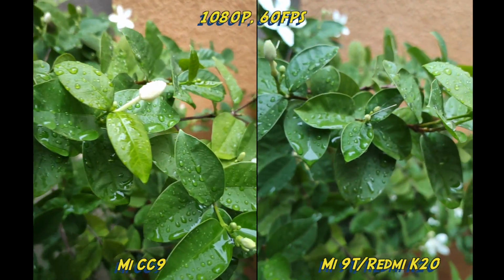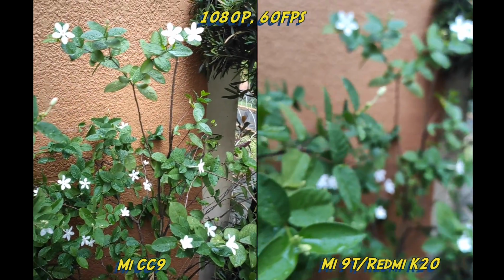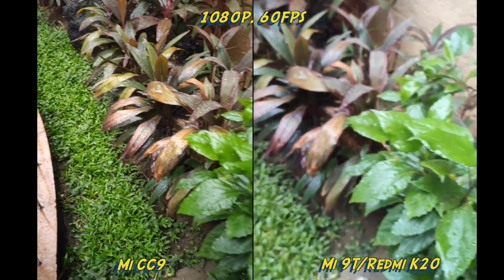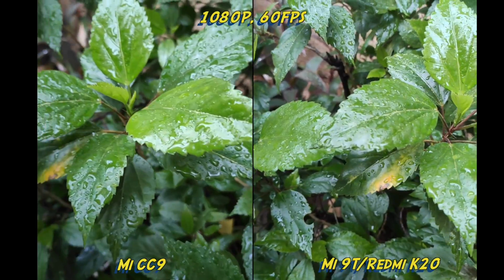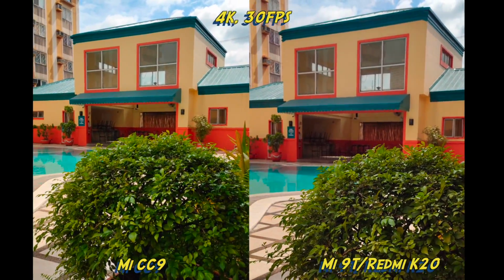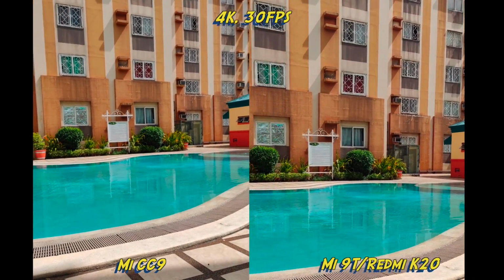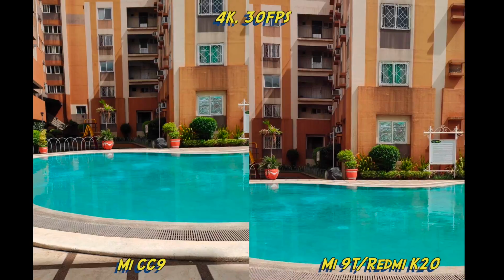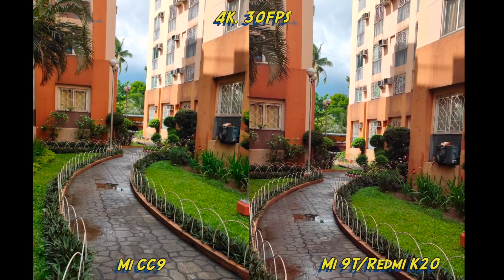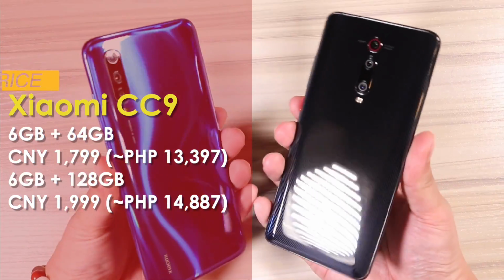Here's the video. I think the autofocusing on the CC9 is just spot on. It's one of the fastest autofocusing systems I have ever seen, not just on a phone, but also in a camera in general. That's just how impressive the CC9 is. It is just crazy. Now, both phones can only record up to 4K at 30 frames per second. The 4K at 60 frames per second is reserved for the Snapdragon 855 processor. The only problem with video though is that it's really shaky, even though it has image stabilization turned on. This is really bad.